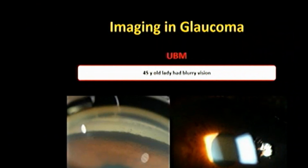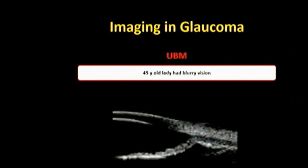This is a 45-year-old lady who has blurry vision and high IOP. Of course, a straightforward diagnosis. What do you see here? Posterior bowing of the iris. Is the angle open or closed? Why is it not synechial? Where is it? Is it here?